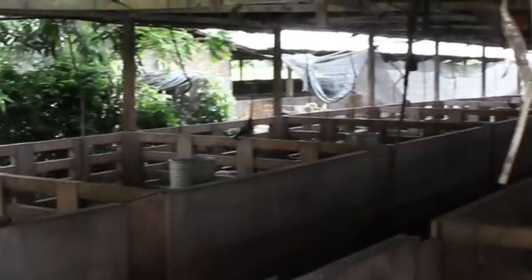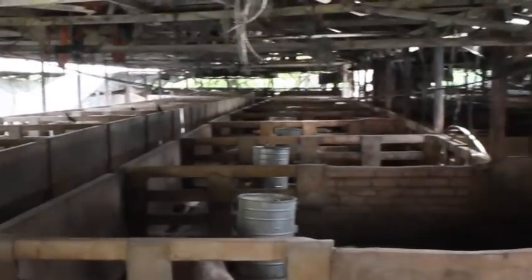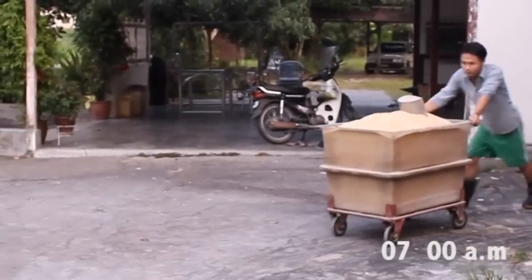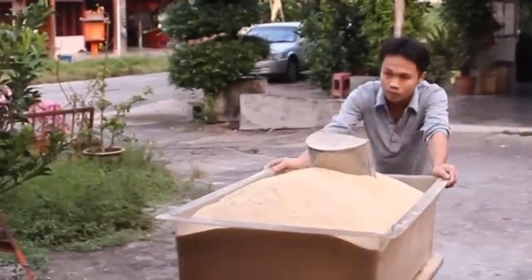The pig farm is operated by Mr. Nine, helped by 5 of his workers from Vietnam. Every morning, the workers start their daily routine by feeding the pigs with corns and soybean meal. They go around the pig pens with their pails filled with food.